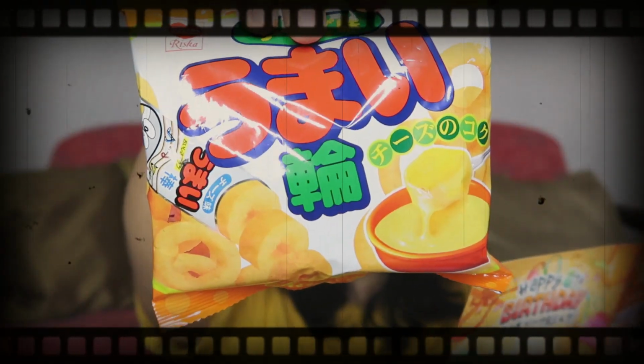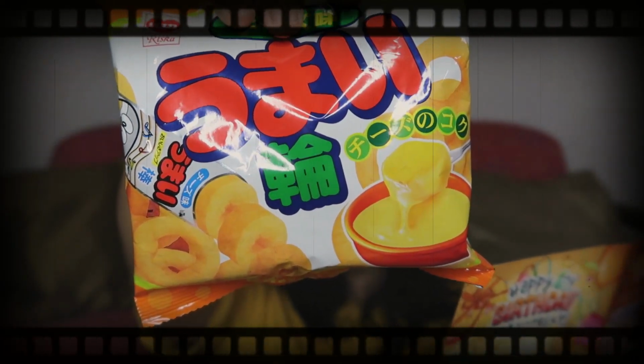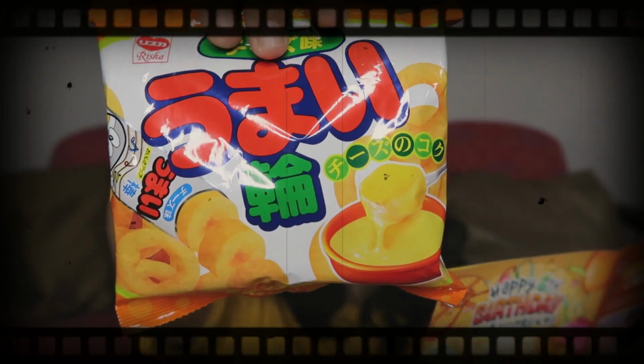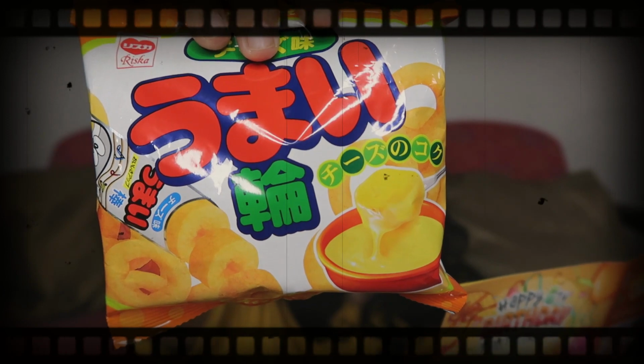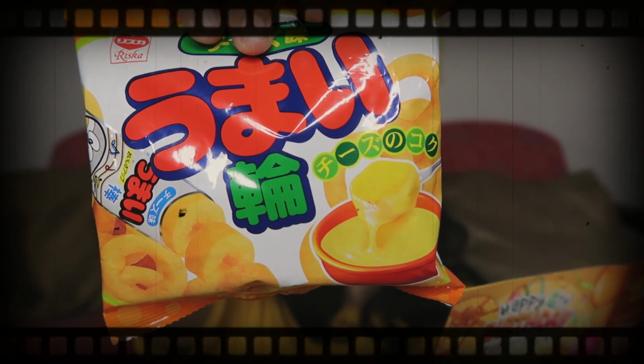Another one is the umai rings cheese flavor. We'll try this umai rings cheese flavor. This is a cheesy snack again. I hope it's cheesy. It's crunchy and cheesy corn snack from makers of Umaibo. So let's try if it's cheesy. If it's not, then I'll be disappointed again.